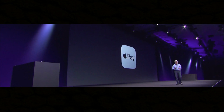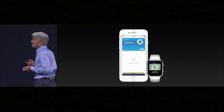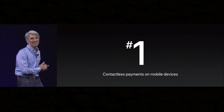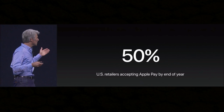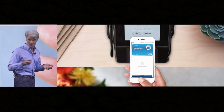Next, Apple Pay. So we love using Apple Pay to buy things at retail. In fact, Apple Pay is the number one contactless payment service on mobile devices. And by the end of the year, it'll be available in more than 50% of retailers here in the US.